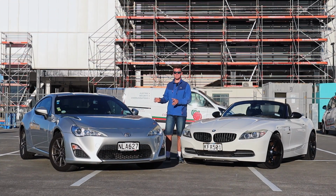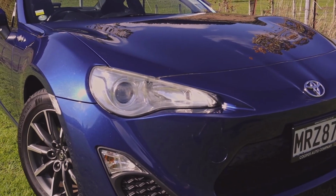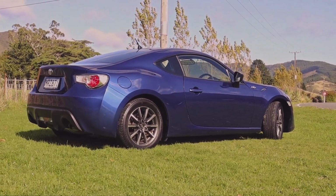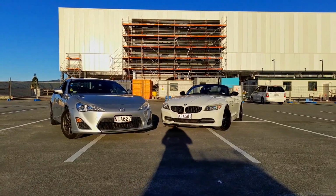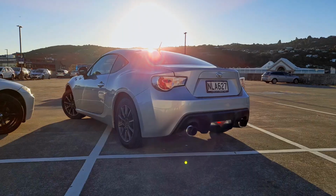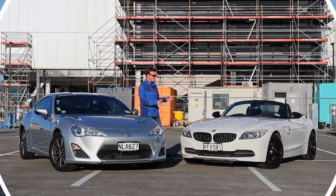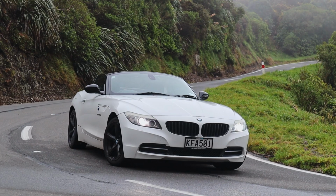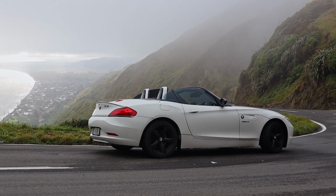In terms of exterior styling, when these 86s came out they were immensely popular because they were one of the last remaining affordable fun sports cars on the market. Around the front it looks really nice and angular with a big open mouth, which helps to make it look really sporty. And round back with the big twin exhausts and the LED tail lights, it's a really nice looking car. The Z4 by comparison has a lot more lines and creases all over. It's a little bit more of a busy design, but it is also perhaps a little bit more feminine in the way that it looks.